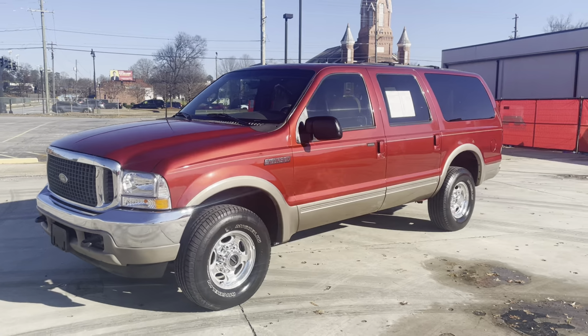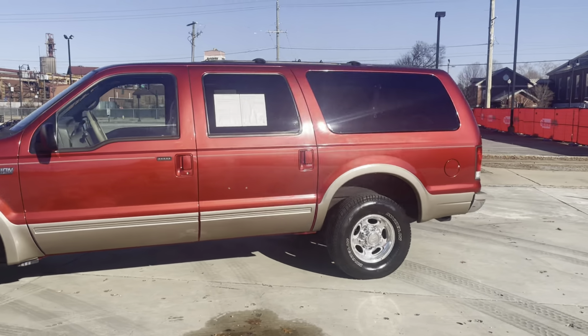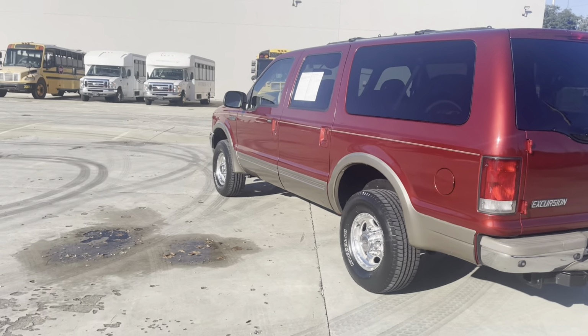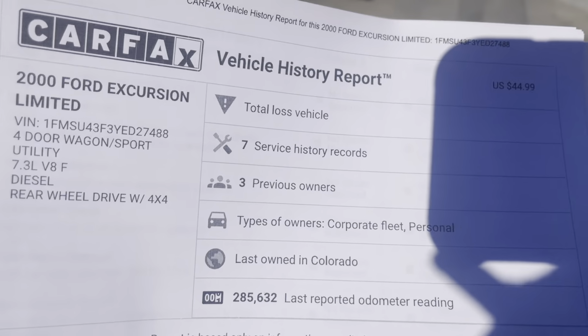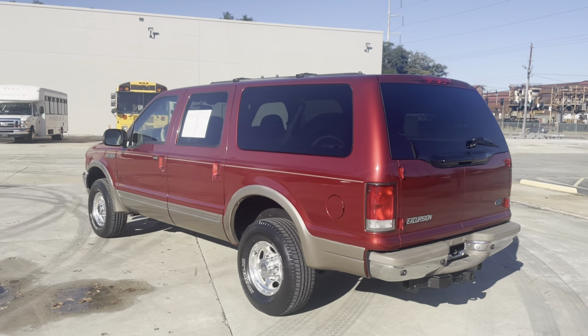Well, in certain states, like Texas and Colorado, where this truck was from, unfortunately, hail is an almost everyday occurrence. So every truck that gets hail damage simply can't have a salvage title. So in Colorado, the title remains clean, which I hold in hand, although it will show a total loss on Carfax due to the insurance company having to write a check for the truck.